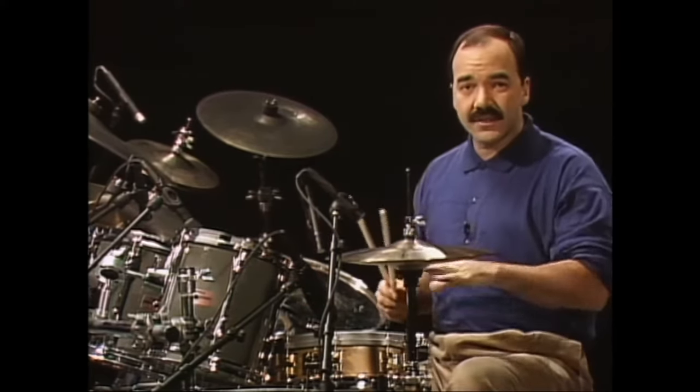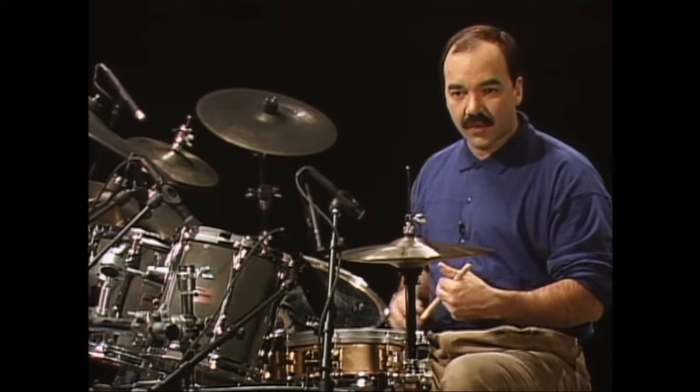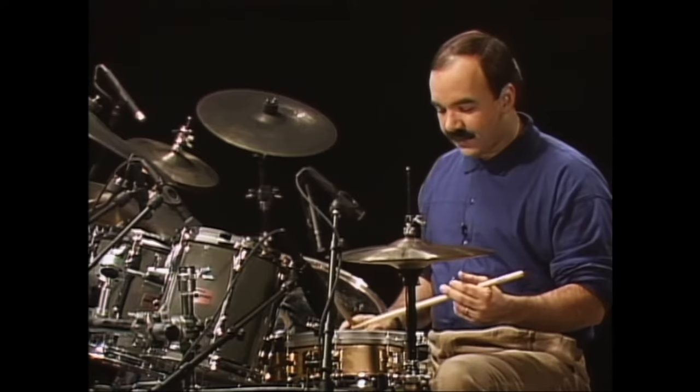Now, when I do play on the snare drum, I hope you've noticed that I use what I consider an appropriate amount of arm motion to play tap tap.